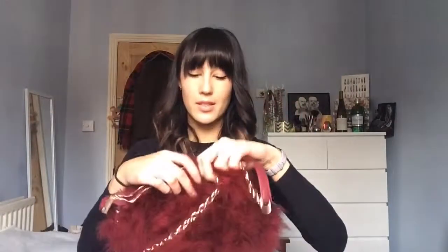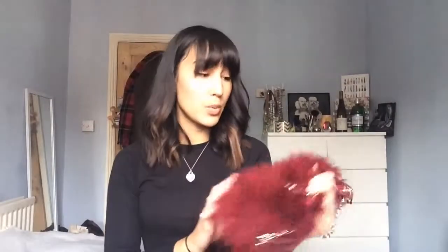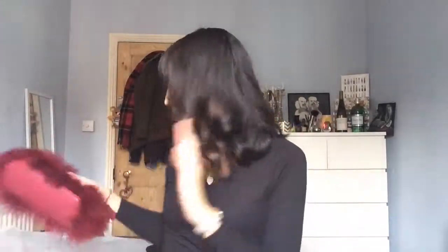It's got an inside pocket and some of those little compartments to put like phones and travel cards and whatever else in there. But yeah, so that was reduced from 45, and I think I paid 25 for it, which I think is a really good deal because I definitely get a lot of use out of this. And now there's feathers everywhere. That's the only downside. It sheds like you wouldn't believe.